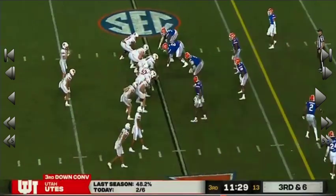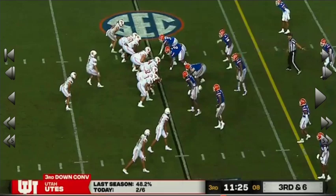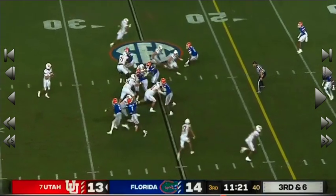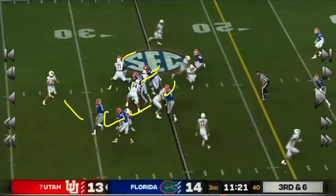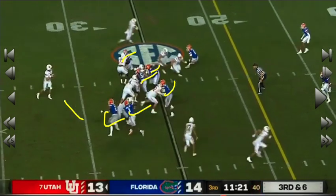3rd down and 6 here for Utah. Florida's going to bring pressure, and just nothing is going to be right here. A lot of confusion with who's defending who. Here comes Florida bringing pressure this time, right? We're committing 1, 2, 3, 4, 5, and 6 guys. We're not going to get there in time. Here comes Bernie. And part of the problem is you have to stop the first read. If you're going to bring pressure, you've got to stop the first read.